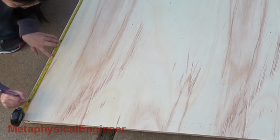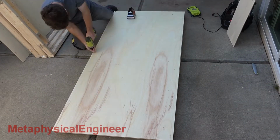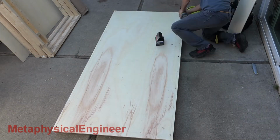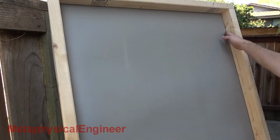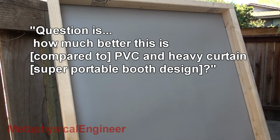Worked out to 24 screws. 9 down each side, 3 at the top, and 3 at the bottom. Overkill? Maybe, but we wanted to stiffen the wall. The vinyl is supposed to have some room to move so it can vibrate and absorb sound energy as well as bouncing it back. The question is how much better this is than the PVC and heavy curtain.